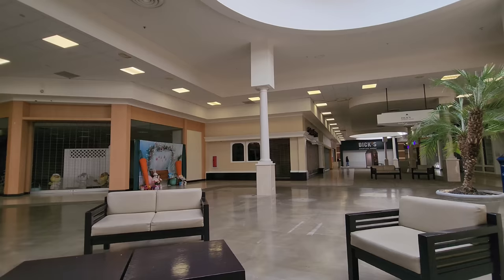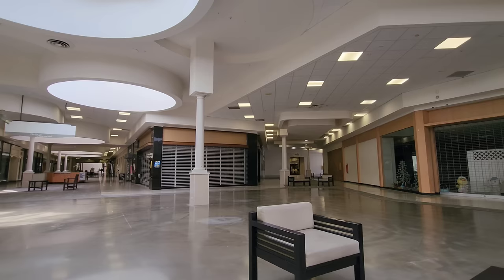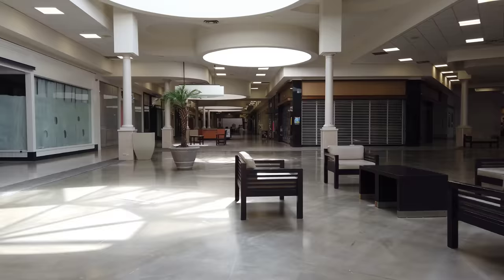As you can see here, this mall has a lot of white paint to it. This was a Crown American property that went through the trial and error of Pennsylvania Real Estate Investment Trust, otherwise known as PREIT, which likes to white out malls, kind of like Simon does.